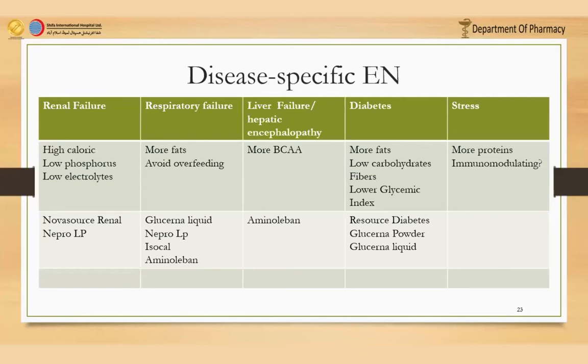For respiratory patients, usually they have more fats as compared to carbohydrates, because it is said that the metabolism of carbohydrates ultimately produces water and carbon dioxide. So in a patient with acute respiratory distress syndrome, a situation of hypercapnia could arise, where the patient retains carbon dioxide, and it could worsen the patient. But recent guidelines say that overfeeding is more of a culprit than carbohydrates. So in patients with acute respiratory distress syndrome, you should also be careful to avoid overfeeding the patient.